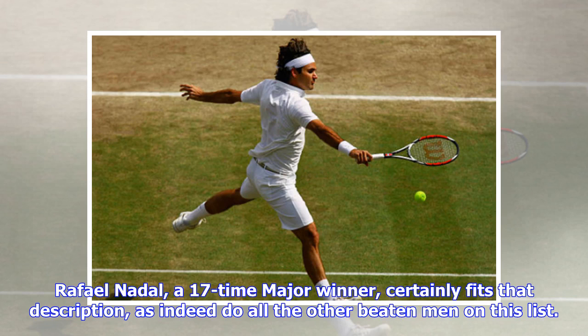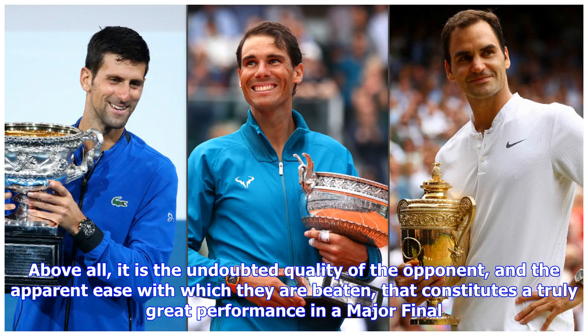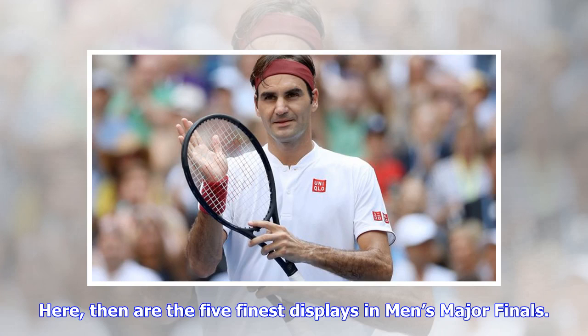Rafael Nadal, a 17-time major winner, certainly fits that description, as indeed do all the other beaten men on this list. Above all, it is the undoubted quality of the opponent, and the apparent ease with which they are beaten, that constitutes a truly great performance in a major final. Here, then, are the 5 finest displays in men's major finals.